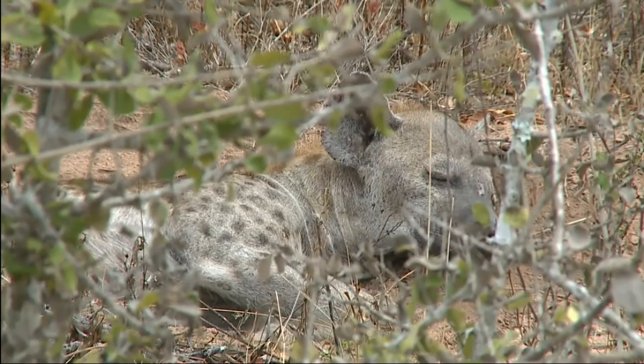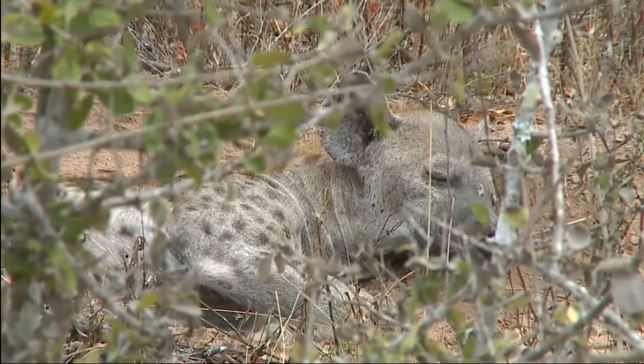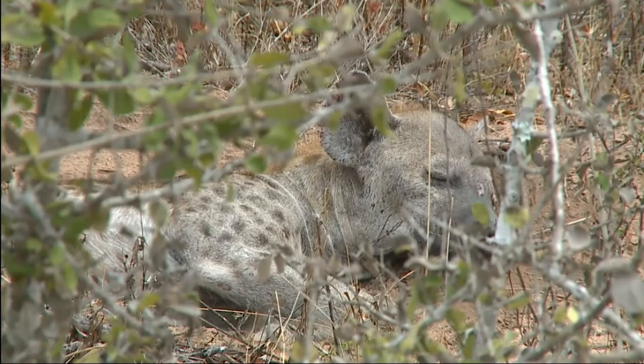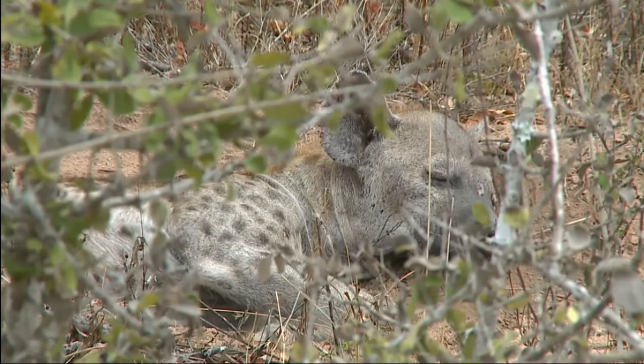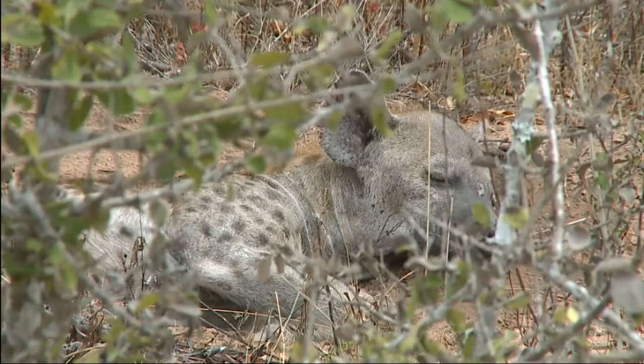Territory size and home ranges vary with food depending on where hyena are found. In the drier parts of the country where game is scarce, territories are massive. And by massive, I'm saying around 2,000 square kilometers. Whereas here in the Kruger National Park, where the density of prey is around about 10 animals per hectare, you have territory and home ranges roughly 500 square kilometers. So 500 square kilometers is very close on about 300 square miles. This particular clan of hyena, it's a massive area.